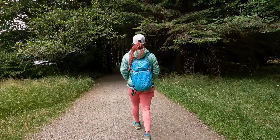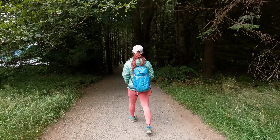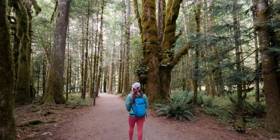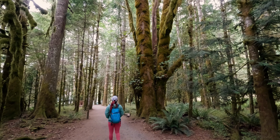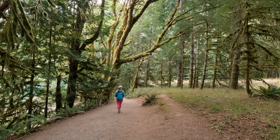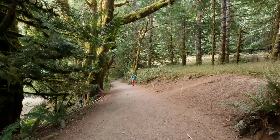We especially enjoyed all of the moss-covered trees. Unfortunately, we don't get that type of scenery much in Southern California, so it's always a treat to see it. The vast majority of this hike is a nice flat stroll through the forest. It's not until the very end that you get hit all at once with 300 feet of elevation gain.